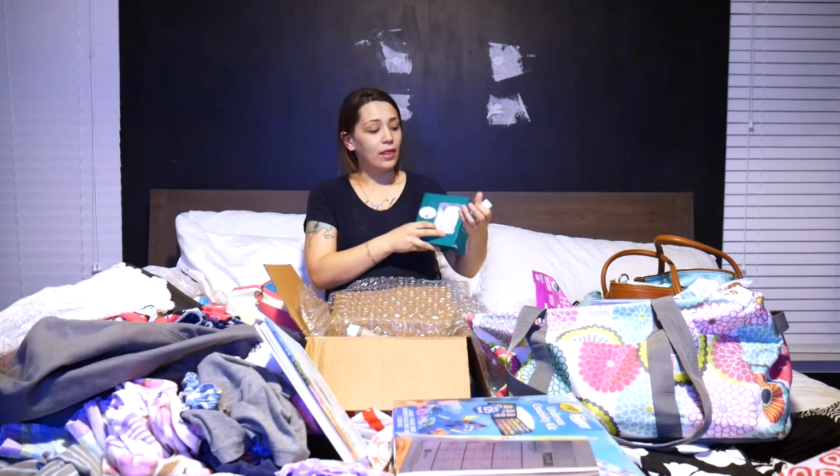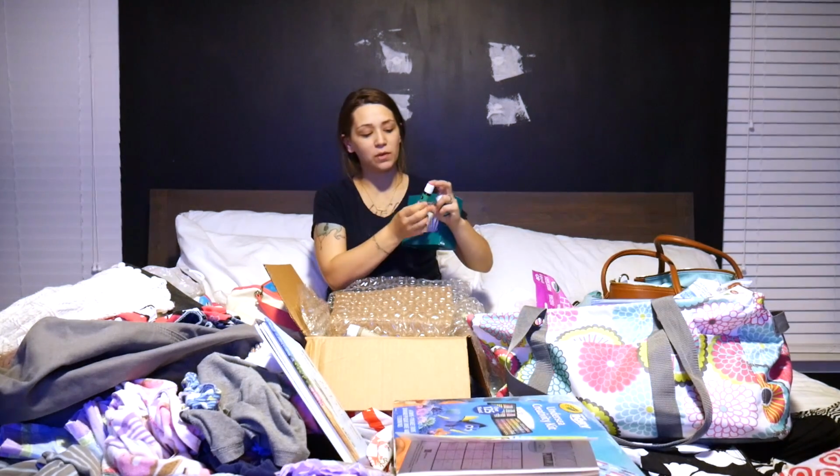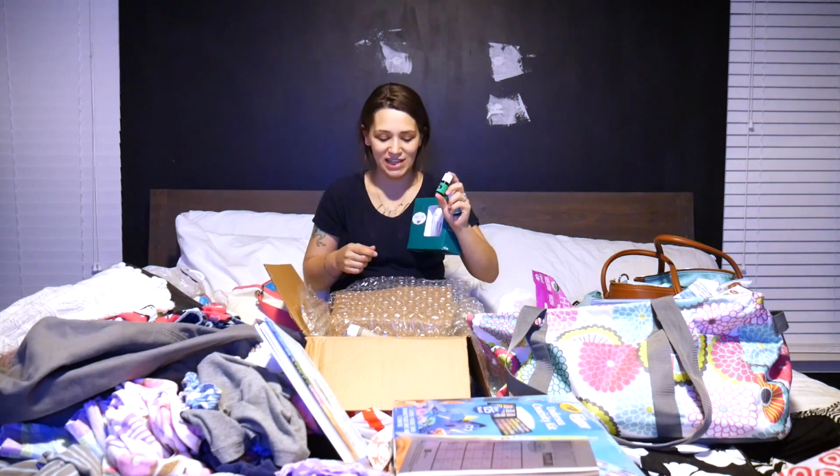So this is great for the girls. In addition to that, I got a bottle of Peace and Calming. Peace and Calming is one of the most loved Young Living oils. It's been out of stock for a while and just came back in just in time.